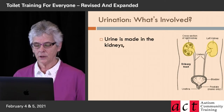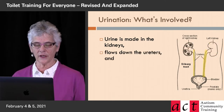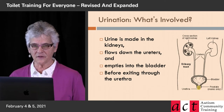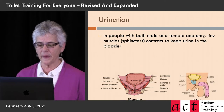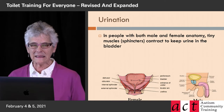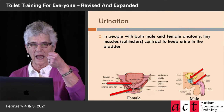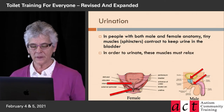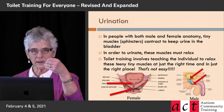So here's what's involved. Urine is made in the kidneys. You can see them yellow on your screen there. It flows down these little tubes called the ureters and ends up in the bladder, and then exits eventually through another little tube to the outside called the urethra. In people with both male and female anatomy, there are tiny muscles called sphincters. Here's where they're located in the female anatomy and the male anatomy. Those sphincters are constantly contracted to keep urine in the bladder. So in order to urinate, those muscles have to relax to let the urine out.